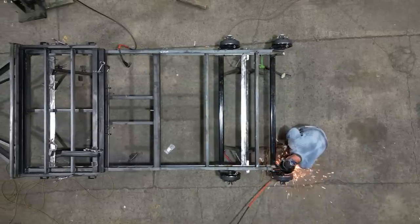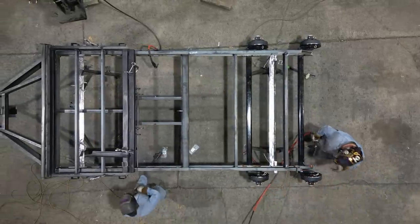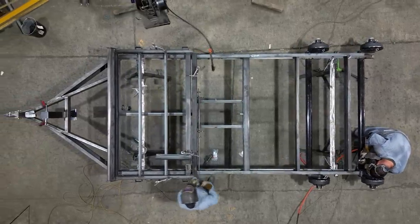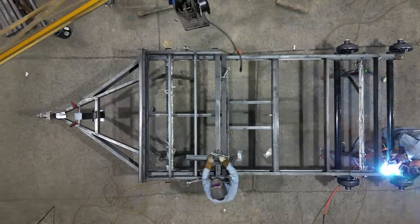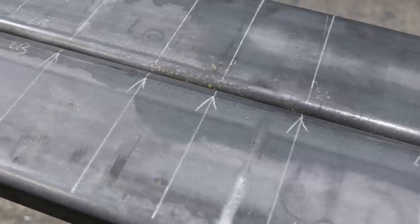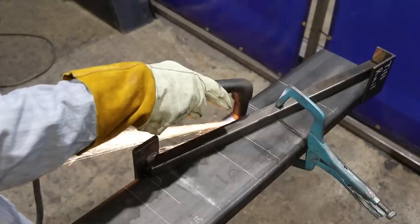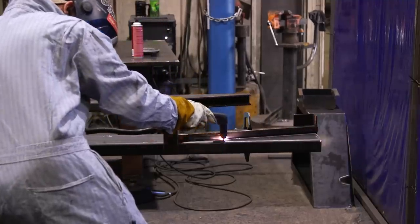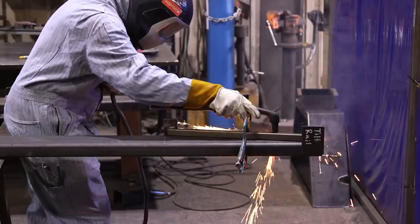This is the main frame of the trailer, and it's just about done, as you can see. And while these guys have been working on the trailer, in another bay of the shop, a guy has been putting the rails together. And the rails are the edges of the tilt. They make up the long portion of the deck of the trailer that tilts. And they're a complicated part. There's a lot going on.